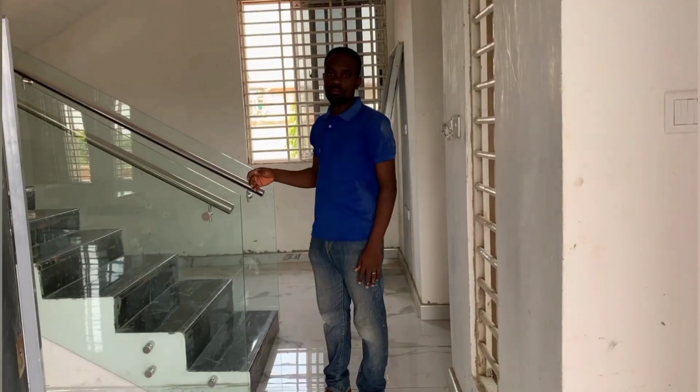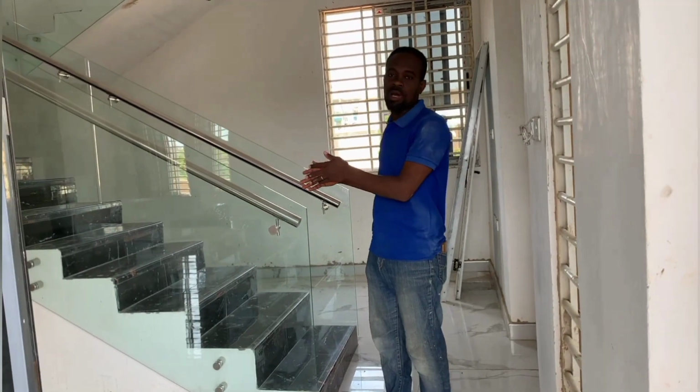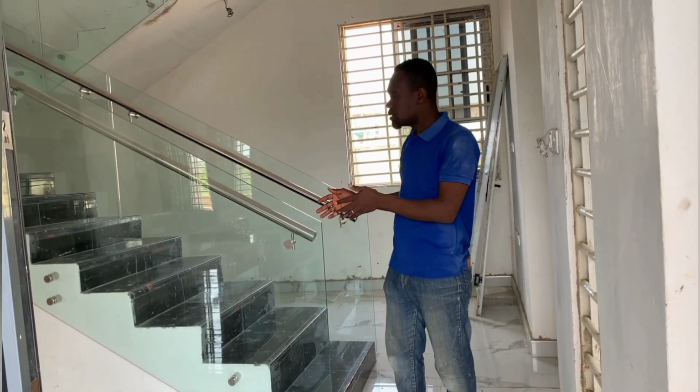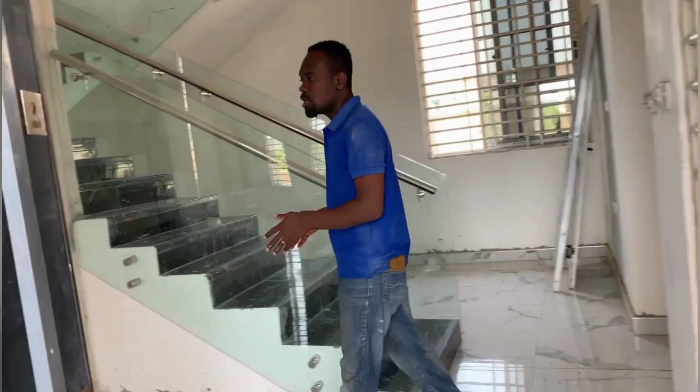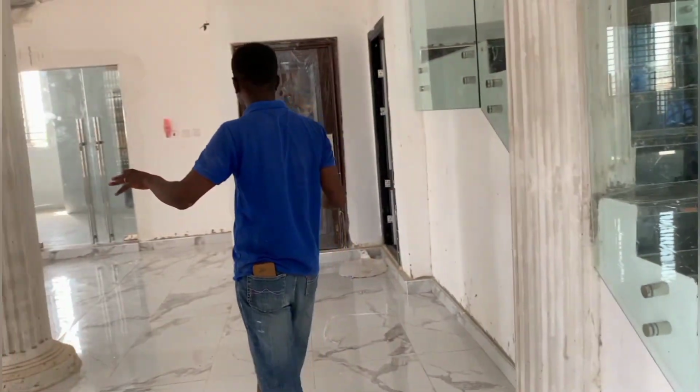This is the inside of the house. And this is the balustrade space. When you enter, this is the balustrade space. Yes, and this is the living area. The living area. Okay.